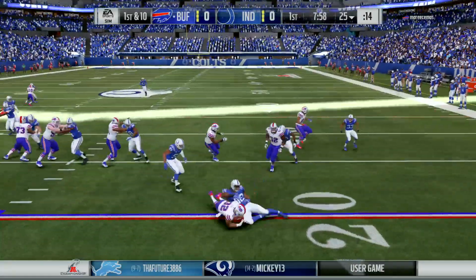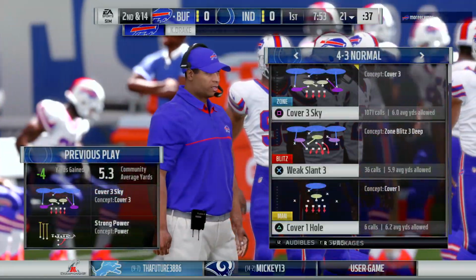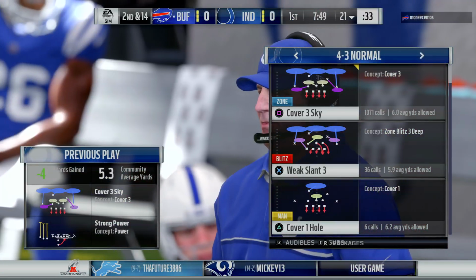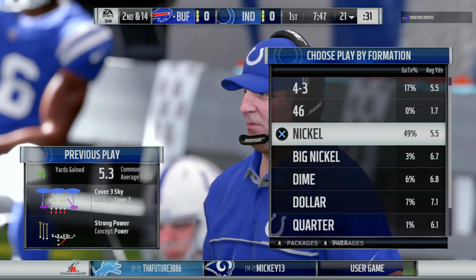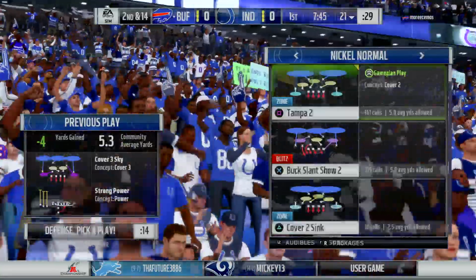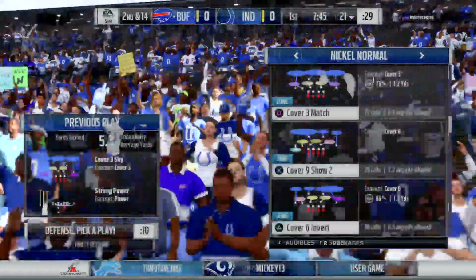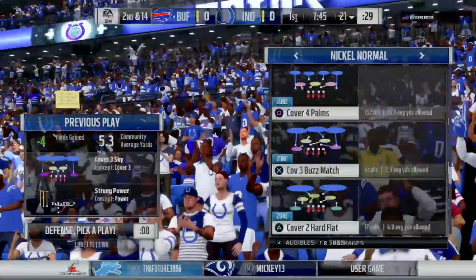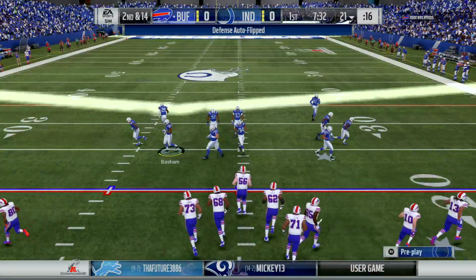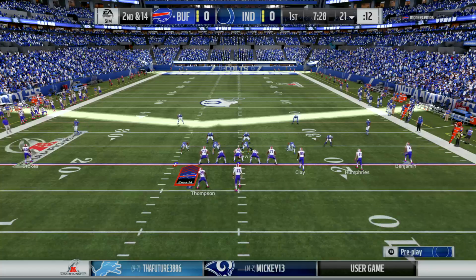Here's the first carry for Kenyon Drake, and he'll wind up losing yardage here back at the 21-yard line. It's a loss of 4 there, bringing up second down. So the first play of the drive lost 4. Now they'll look to move it forward here on 2nd and 14.